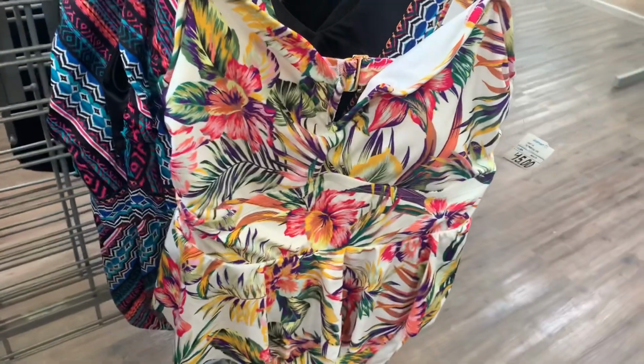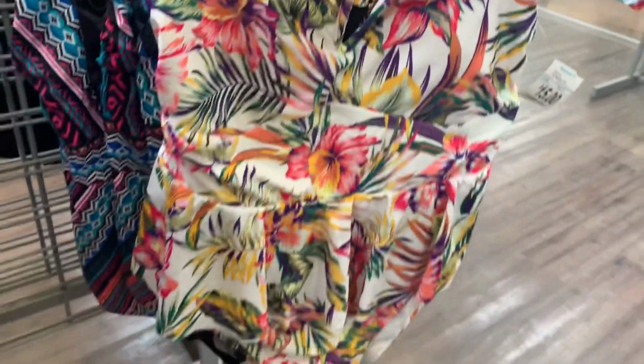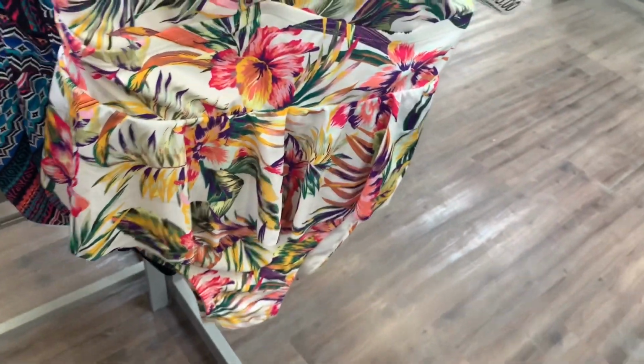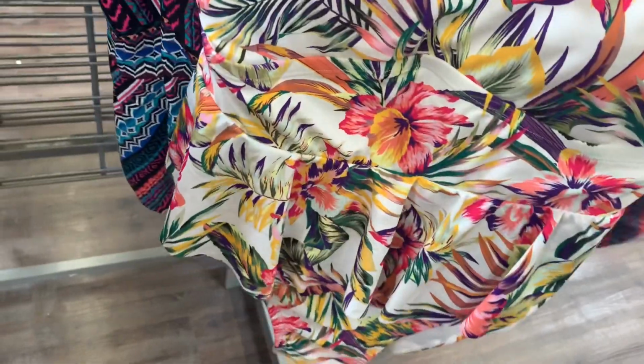But they also have this one too. It looks like it's actually on clearance. It's floral print. It's got like a little V part right there. And actually, there's like a flap over, kind of like a skirt. And this one is on clearance for $15. It's already on clearance and I haven't even seen it yet.